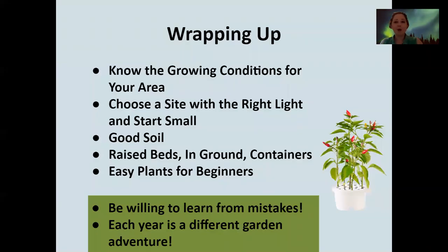So wrapping part one up, we talked about how to go about starting your garden. Start small. Grow only what you want to eat. Make sure you know the growing conditions for your area. When you're choosing a site, make sure that the site has the right amount of light that your vegetables need. We talked about how you need to have good soil so that your roots can grow properly so that you can have healthy plants.